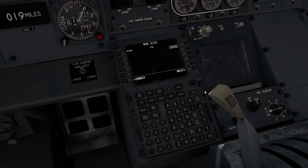So we're going to take the Merritt. We're going to be flying direct to the Merritt intersection and then on the Roebuck 2 arrival. So we'll punch in Merritt right here, M-E-R-I-T. Right there, like so.